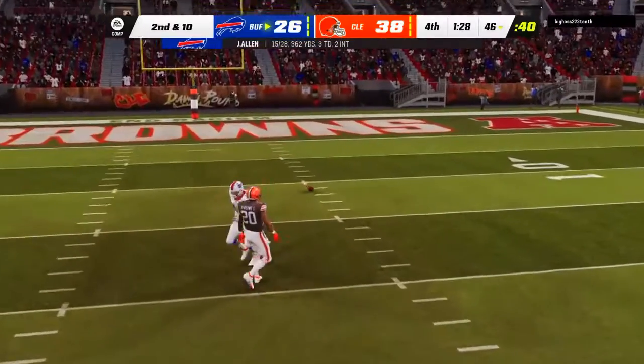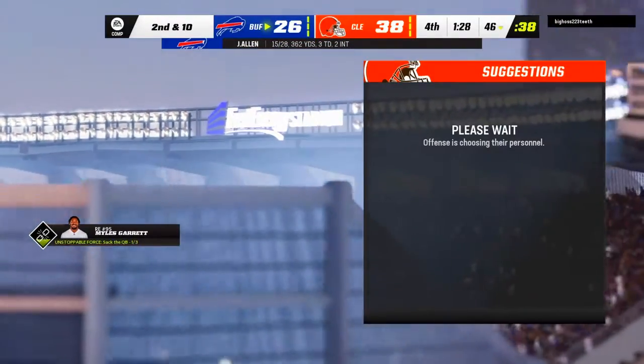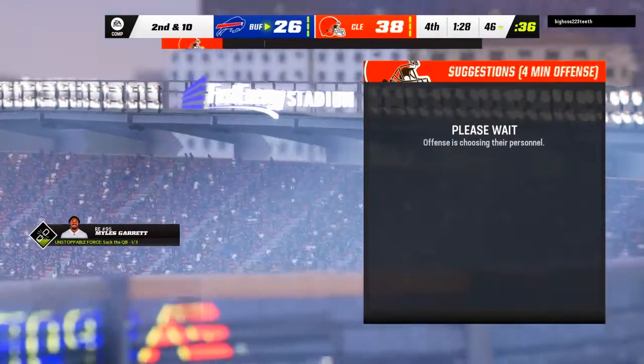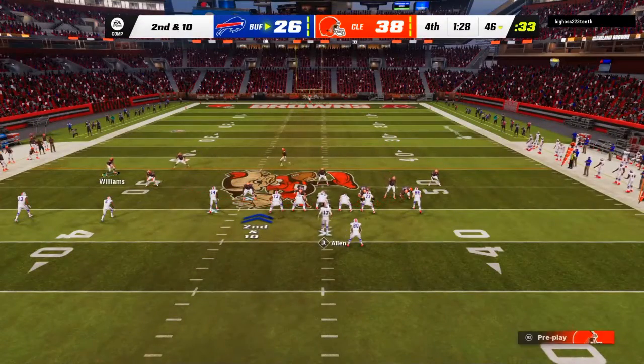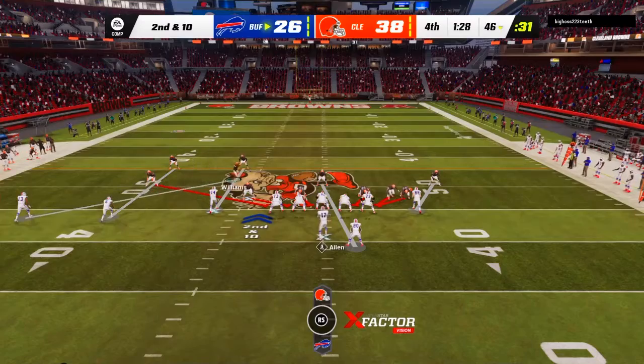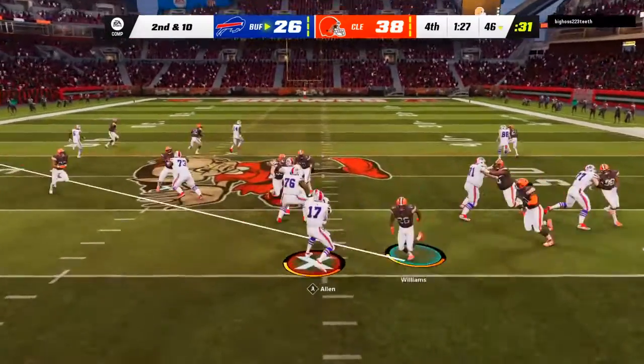And incomplete on the deep ball. When you're leading in the final quarter, your radar has to be up for any potential deep shots. And probably not the last one they're going to see in this game, not as long as they hold this lead.